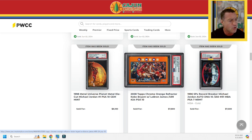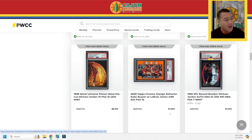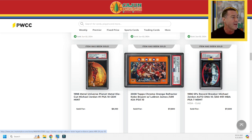The orange Topps Chrome Kobe with LeBron James. Of course, that's one of the iconic cards along with the LeBron James chalk toss. 7,800 for that orange number to 499 PSA 10.